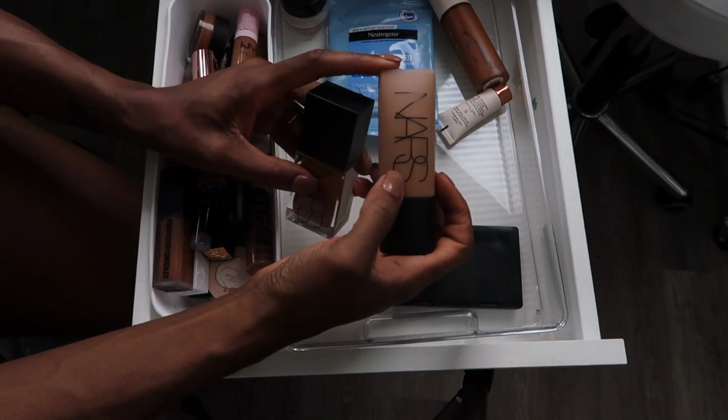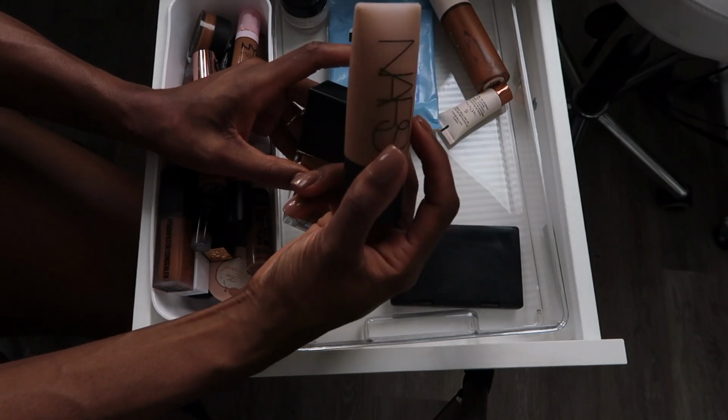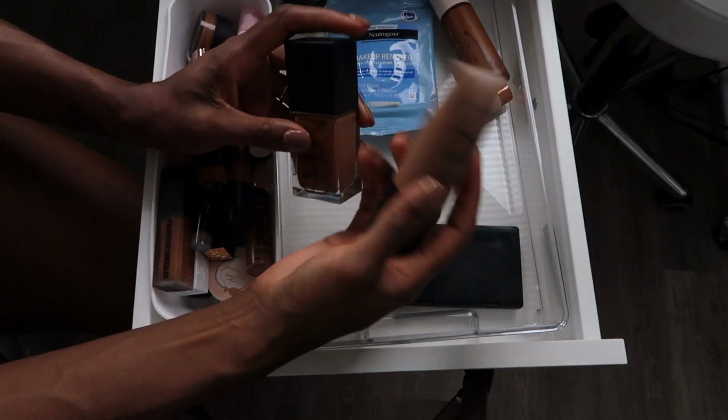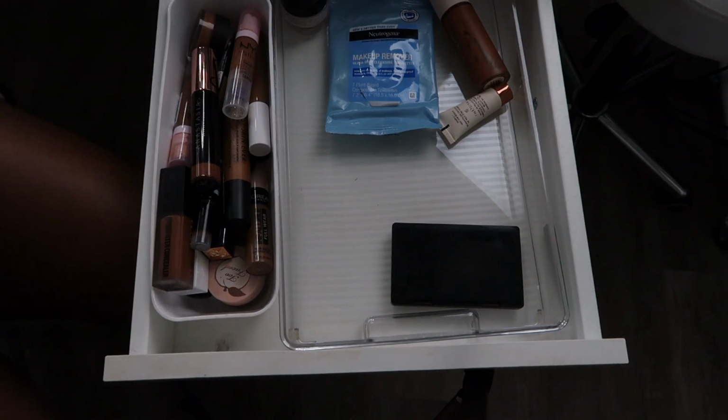She is hella matte. Even for me, a girl with truly oily skin, I was like, whoa, whoa, whoa, shawty, that's a lot. So I just have been mixing this in with this, and I like it. So I'm gonna pull this out so that way I remember to use it.